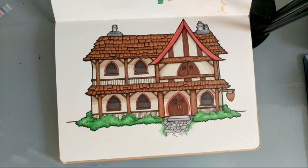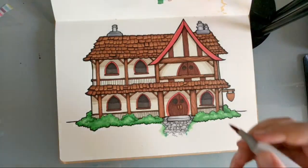Okay. So, what other color do we need here? Maybe this one? That shadow is starting to look a lot better. I'm glad for that. That's good.